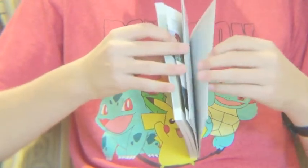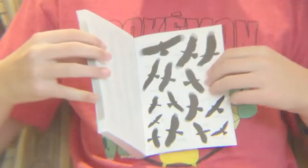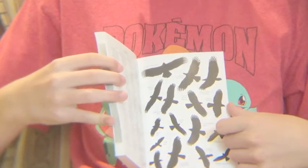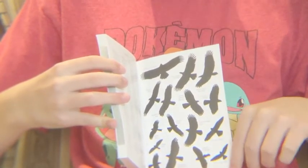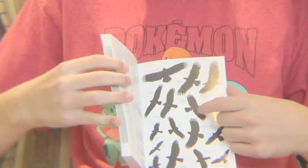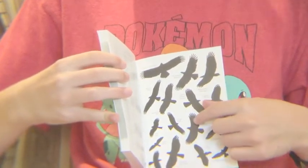It has a nice little checklist at the end of the book with all the birds you could find in India. And then it has a nice little silhouette page where it has all the silhouettes of birds you would see up in the sky flying around or soaring. I thought this was a really good idea and resource, so if you see a big hawk up flying in the air, but you don't know which one it might be, you can just look at this page and figure out what shape it was.